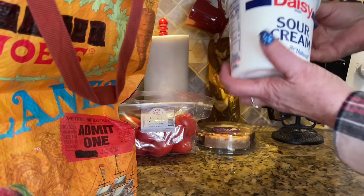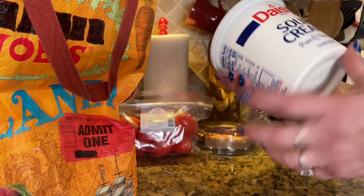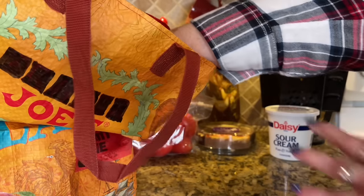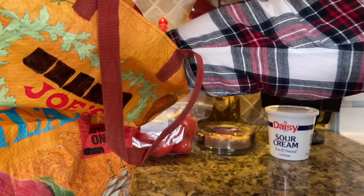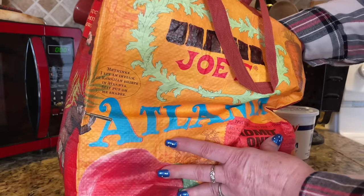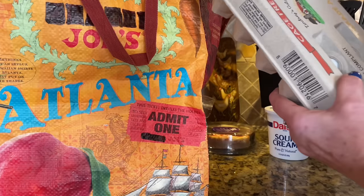Okay. Oh, of course I have to have my sour cream. And Daisy's the only brand I will buy. And you can get that all over the U.S. Sour cream, if it doesn't say all natural pure sour cream, it has a weird taste.